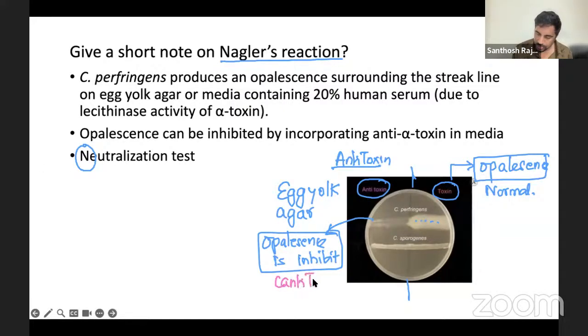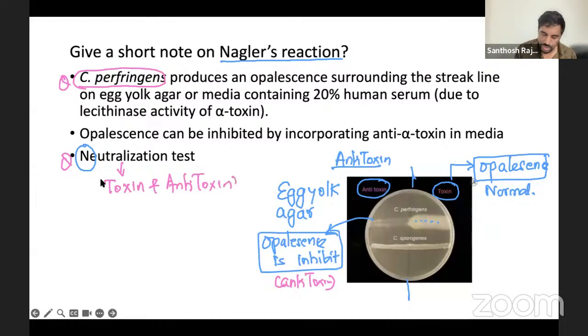If you see this reaction, then that is characteristic for your Clostridium perfringens. You can have a question here also: Nagler's reaction is characteristic for perfringens. Whatever the reaction, it's a neutralization of toxin and antitoxin, a toxin and antitoxin reaction. Very, very simple. Nagler's could be a short note and is easy. You will do it, no doubt in it.